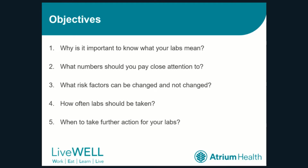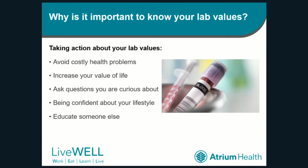Why is it important to know your lab values? Well, if you know what your numbers are, it can help avoid costly health problems and increase your quality of life. It can allow you to ask questions that you might be curious about when it comes to your health, so you can have really great conversations with your medical providers about how to improve your health or keep you nice and healthy. Knowing your labs helps you manage your risk factors and chronic conditions. So if you know ahead of time what you need to look out for and where your optimal number should be, you can make great decisions for your health.